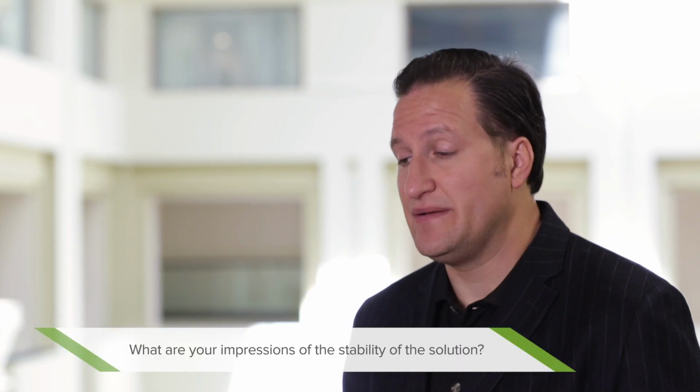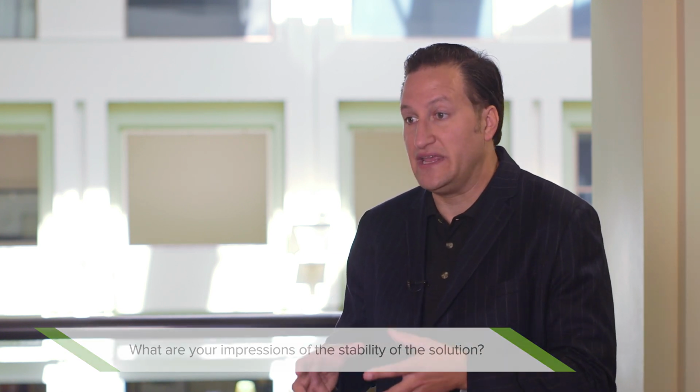EM7 is a very, very stable platform. Mileage always varies when you're a service provider. You know that whatever technology you pick for any given solution, you're going to be pushing it. And the ScienceLogic team has been phenomenal in working with us to allow the system to scale to exactly what we need. Scalability is key.